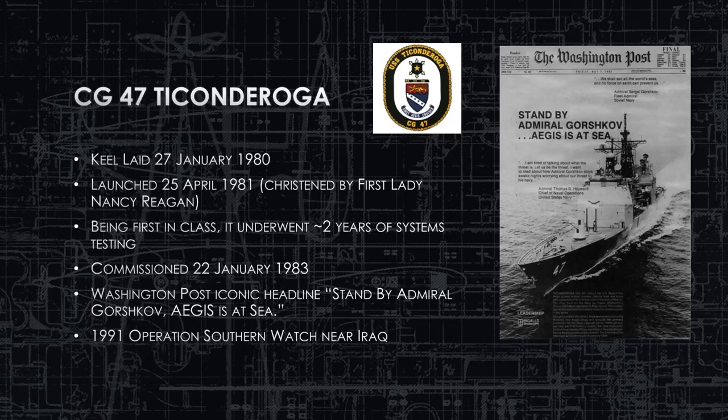Okay, Mark 47, Ticonderoga, Hull 1, folks. We're getting started here. Keel was laid on 27 January 1980, so very easy to remember. Ticonderoga construction began in the 80s, in the very beginning. It was launched by First Lady Nancy Reagan.